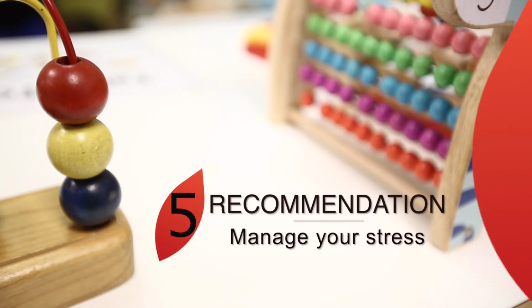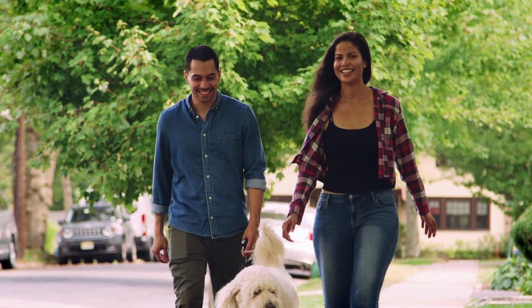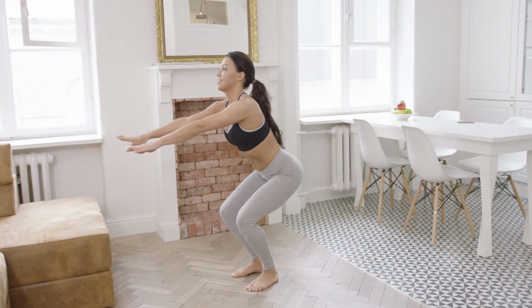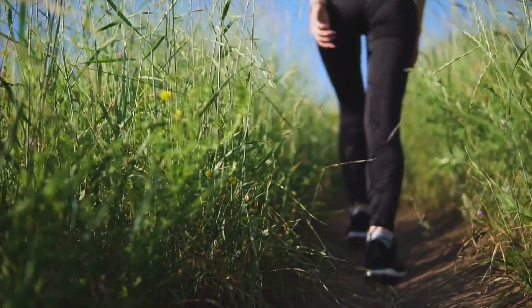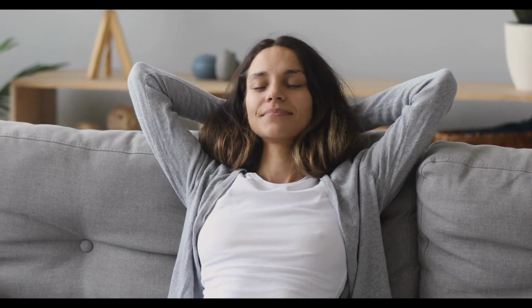The fifth recommendation is to manage your stress. Stress and worry are normal during this time, especially when you are responsible for taking care of others. But don't forget to take care of yourself. Remember to eat healthy, stay hydrated, and incorporate some sort of physical activity in your daily routine, like a walk in nature. Take advantage to get plenty of sleep and take naps.